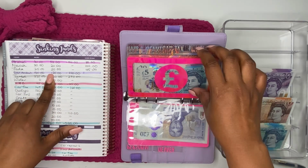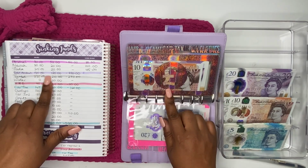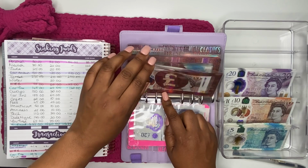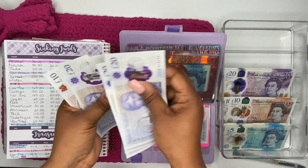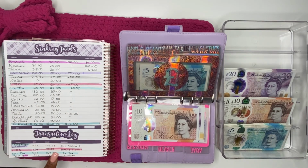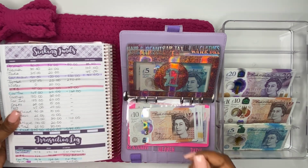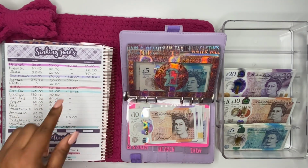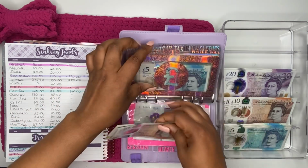Next we have car maintenance. At the beginning of the month I had £180 in my car maintenance envelope. I added 120, but I took out 220, guys. So we currently have 20, 40, 60, 80, 90 pounds in here. And as you can remember, we had a massive car expense, a car repair payment that I had to make this month, as well as the new tires that I had to buy at the end of the month as well, guys. So we are down to £90.